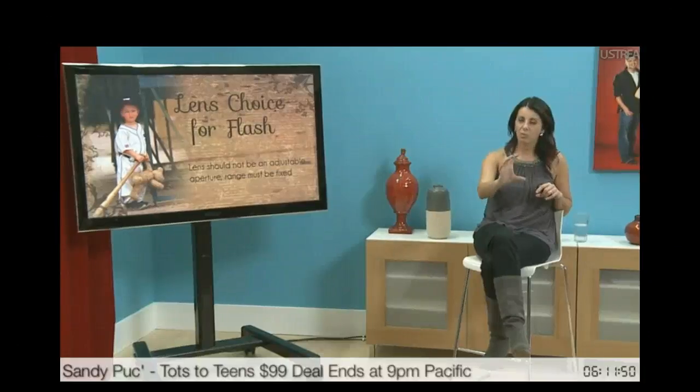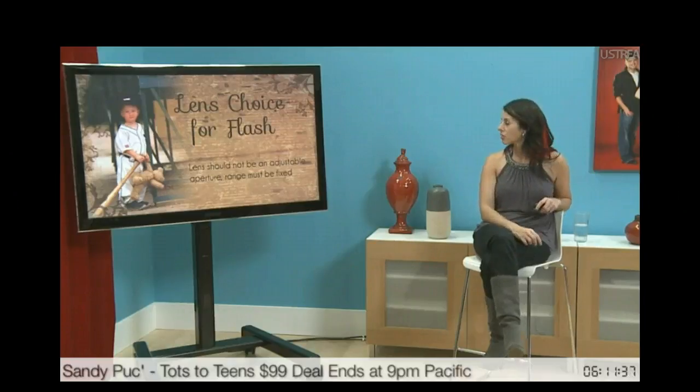5.5 because your barrel's extending. It's a loss of light issue, so your aperture is changing. With flash, you can't do that because obviously if you've tested your flash at 4.0 and then all of a sudden you zoom in and you're at 5.6, you've lost the stop there. So keep that in mind.